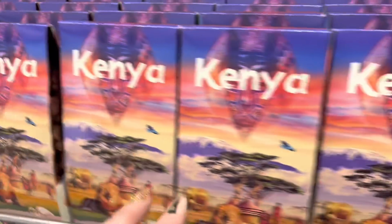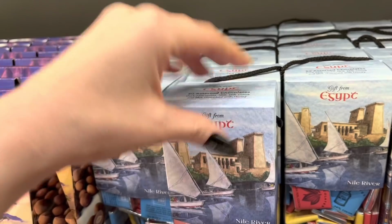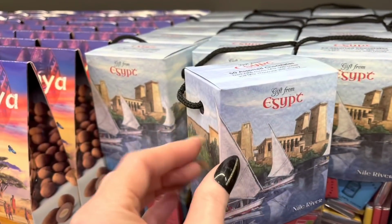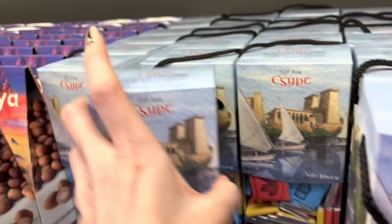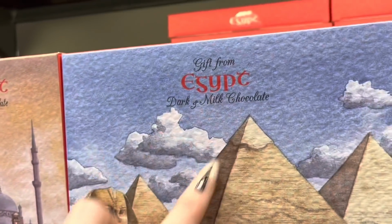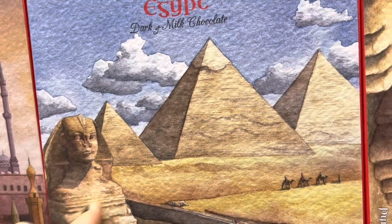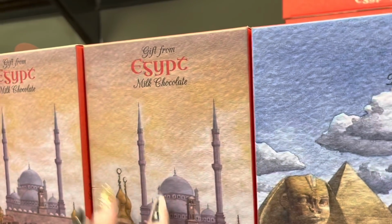I'm not sure what these are. They're from Kenya, obviously. It's an Egypt asset. I guess maybe there's chocolates. I wasn't paying attention when I did the bags, but I'm looking at the side of it. There's some kind of chocolates or something. These are some milk chocolate pieces from Egypt.